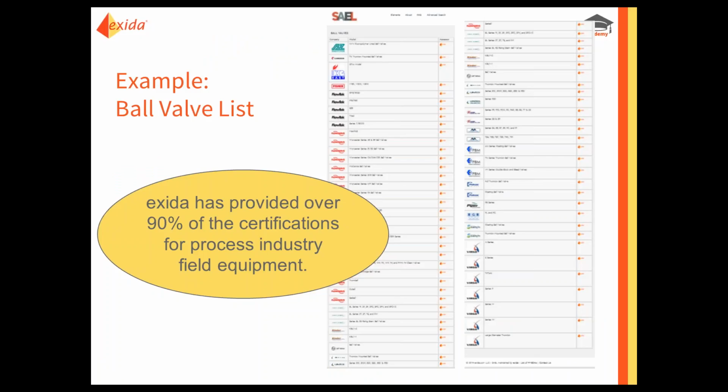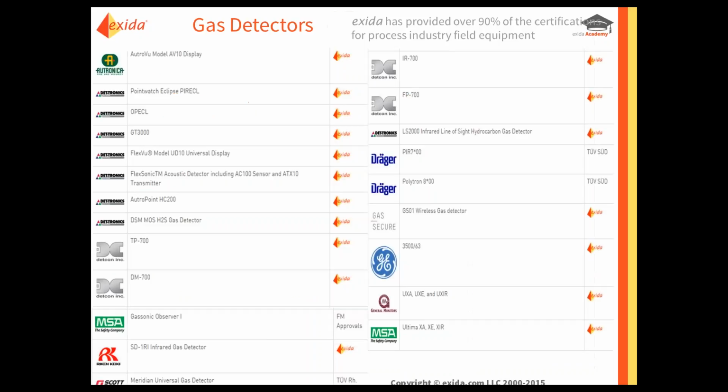Here's the list of all ball valves published, and on the right-hand side, where the exida logo is, clicking that will give you the certificate, the assessment report, whose product it is, what model, and a description. If you want to, we can even list a website or a hyperlink to your description, and it can go straight to your product's website. We saw a study, and we were quite surprised, that exida has provided over 90% of the certifications for process industry and field equipment. We were excited when we saw that, and like I said, we were surprised, but we were happy to see that.